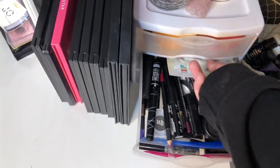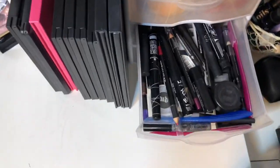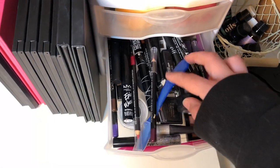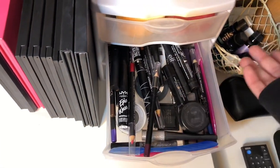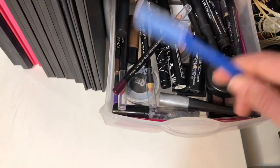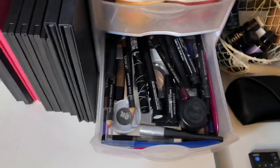In here I have a bunch of sample stuff that I got from Sephora with my points. All of my eyeliners are in here. My glitter liners, my eyeliners, I have like 500 eyeliners. I have my face shavers in here. Yeah, this drawer is kind of a mess.